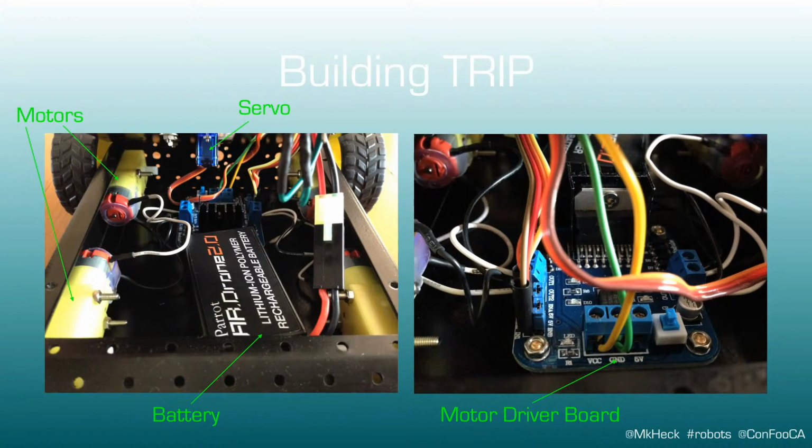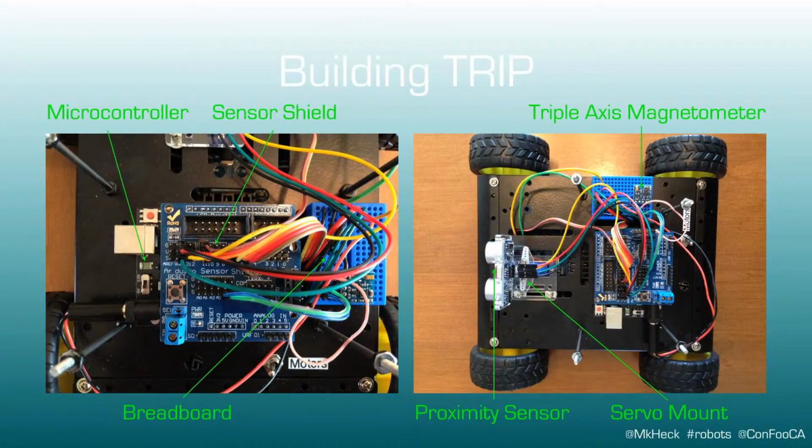At a very basic level, you have some motors that handle the propulsion, and a motor driver board. The servo is showing there, which really has nothing to do with the propulsion, but it's visible there, so I pointed it out. It handles the proximity detector, which reports the distance front and sides in centimeters. Let's try to speed through this a little bit. The microcontroller interfaces with all the onboard sensors and the motors via a sensor shield.